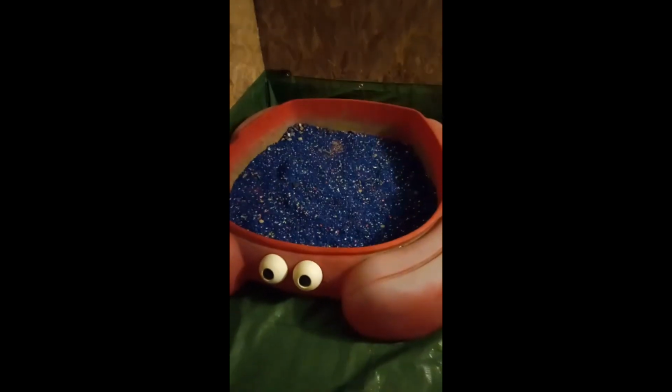I've already put in their sandbox. That's filled with aquarium gravel. They love to dig. They get in there and they go crazy. So we've got about 10 feet by 12 feet of space. So there's quite a bit of room in here to do all kinds of stuff. So that's what we're going to do next.